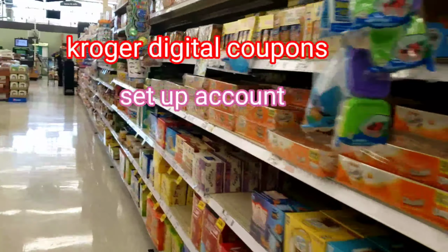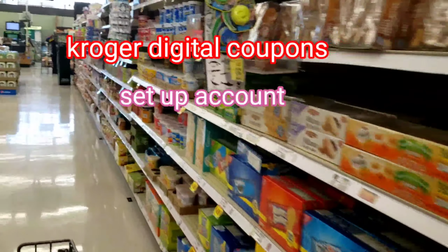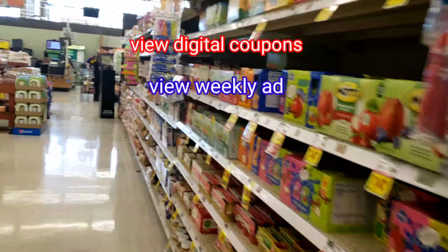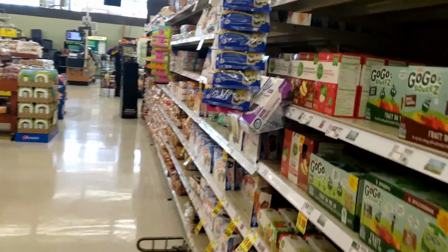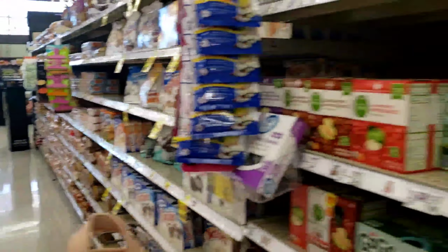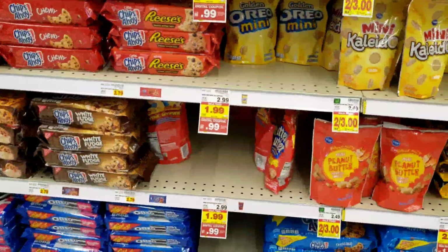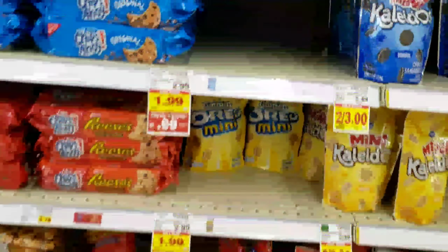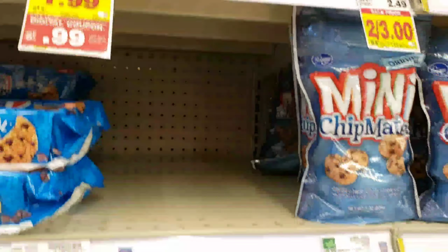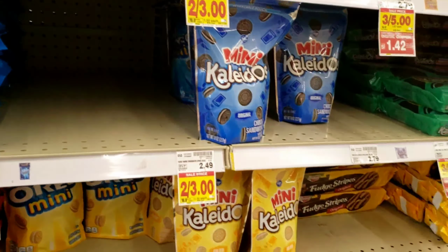All right, so Kroger digital coupons. What you'll do is just go to Kroger digital coupons and you will set up your account. That way you're able to view the digital coupons, and then you're able to view the weekly ad that way as well.